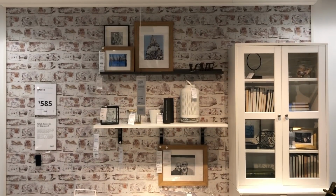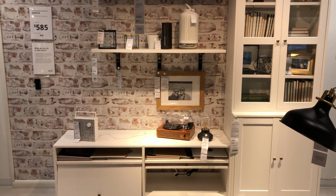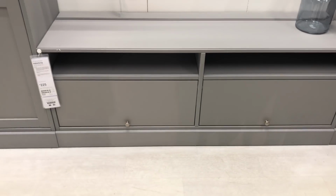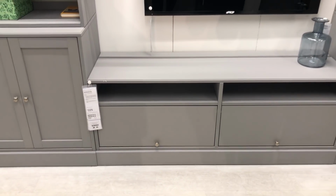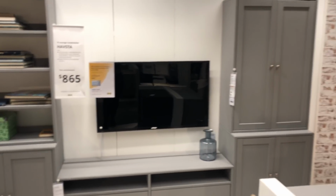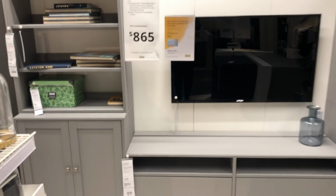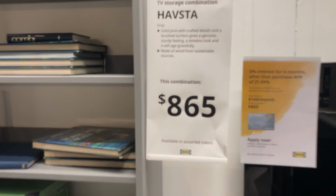Thought this setup was kind of cute. Just a cute little nook area. This is also similar to the entertainment system I showed y'all that was white. Just another look at the way it could be. There's different shelves you can put together. I also like that gray. If you buy it all together, $8.65.